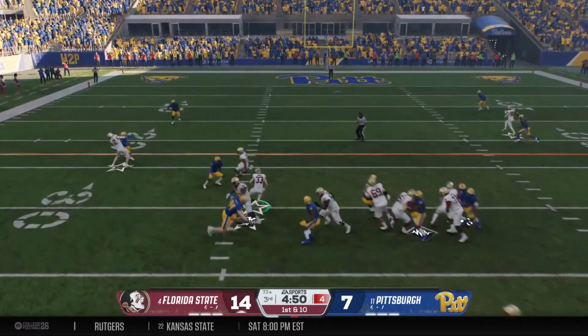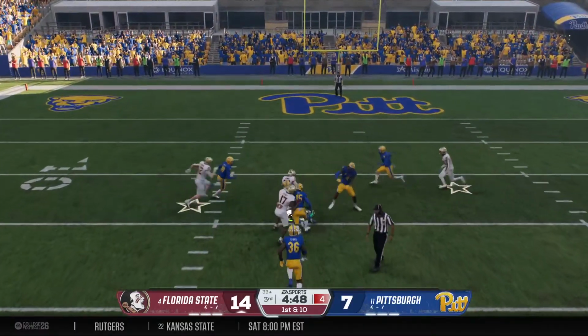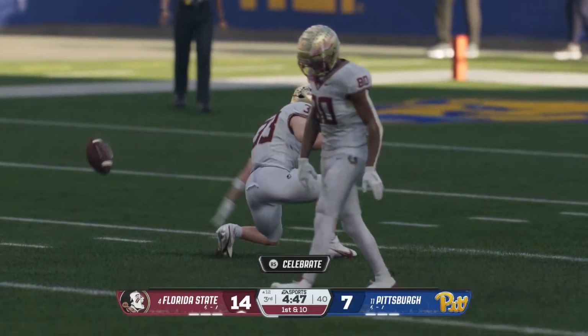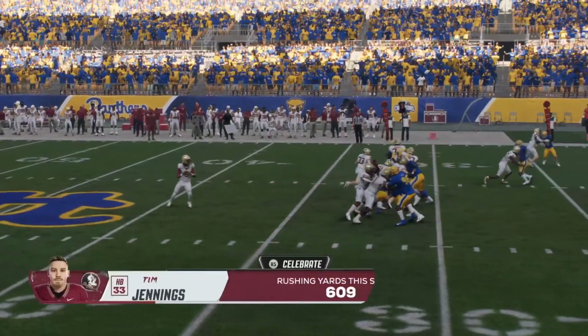And they'll go right back to him on 1st down. Finding space at the 20. They finally tackle him after a huge chunk play. Moves the ball to the 12.